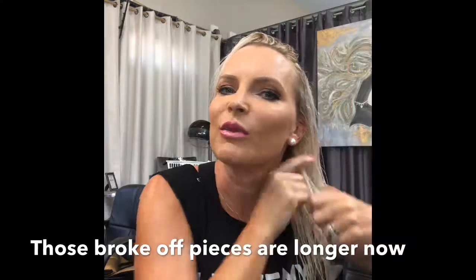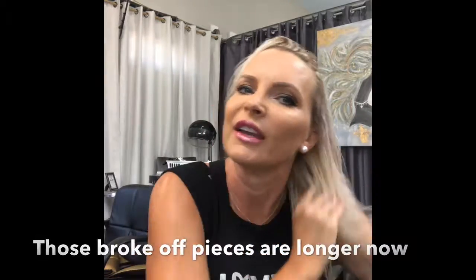This right here that's hanging up and breaks off. Oh my gosh, this right here is actually growing and getting longer. I cannot believe it. It wasn't too long ago this stuff was like right here, and now it's just growing and getting stronger and longer.